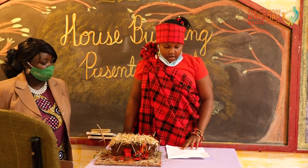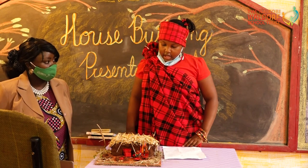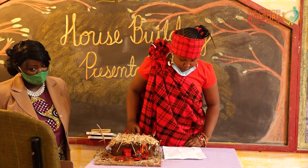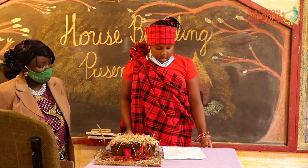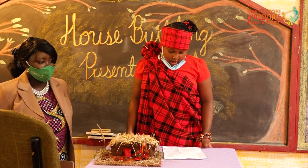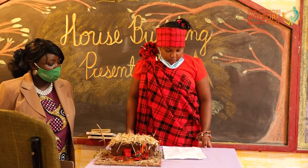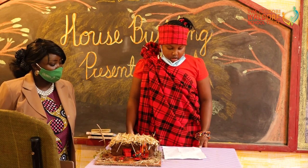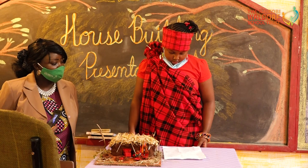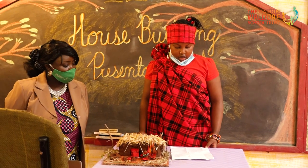The materials that I used are, number one, soil that I turned into clay, that I used for the fireplace, for the pot, and for the people. It was free. Second, Maasai shuka, which was 200 shillings. Number three, broom bristle, which was free. Number four, cake board given by our cake lady, which was free. Number five, grass I cut from the garden, which was free.